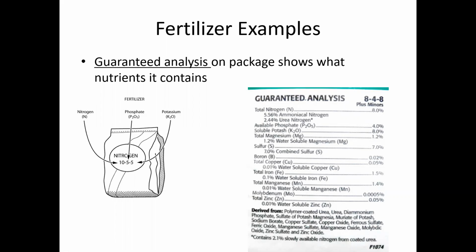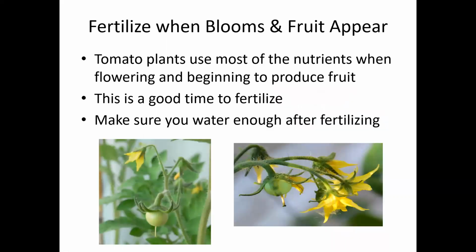Okay, so next slide. This is the time when tomato plants are going to use most of the nutrients, when they're flowering and beginning to produce fruit. When you start seeing these small fruits on your tomato plant, this is the time they use the most nutrients. So it's a good time to fertilize. This is definitely a good time to make a fertilizer application.